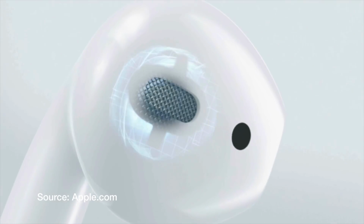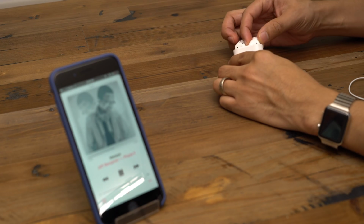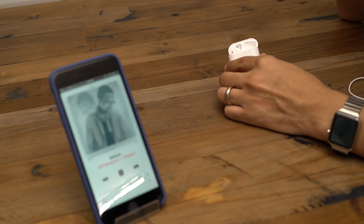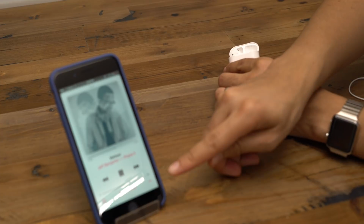And when you place the AirPod back into your ear, the audio playback automatically resumes. Now say you're listening to music on your iPhone speaker and you place one of the AirPods in your ear. Guess what happens? Well, playback will automatically start in the AirPods, which is really cool.